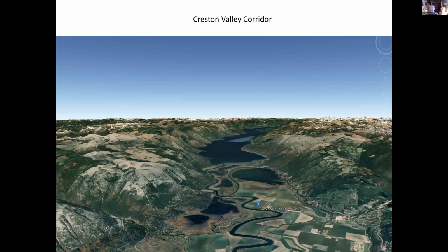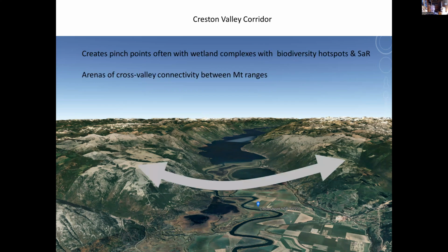And this system creates these pinch points at the ends of the lakes where there's a lot of wetland complexes, and they become biodiversity hotspots with a lot of species at risk. And they're also the arenas of cross-valley connectivity between these mountain ranges.